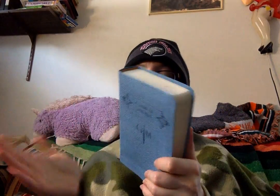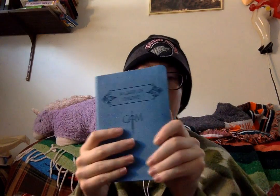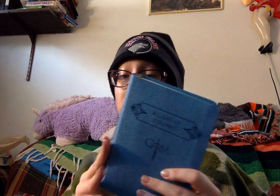The last one I have to show you is the fake leather bound editions. This is really nice for travel, and it's really small and compact and comes in a set. So you'd get Game of Thrones, A Storm of Swords, A Clash of Kings, A Feast for Crows, and A Dance with Dragons in one set. I like these because they're small and compact, and they fit in your hand really well. I also think they look really pretty, and they come in various colors.